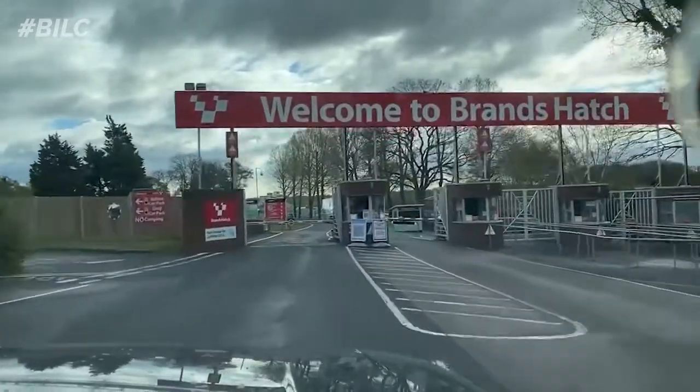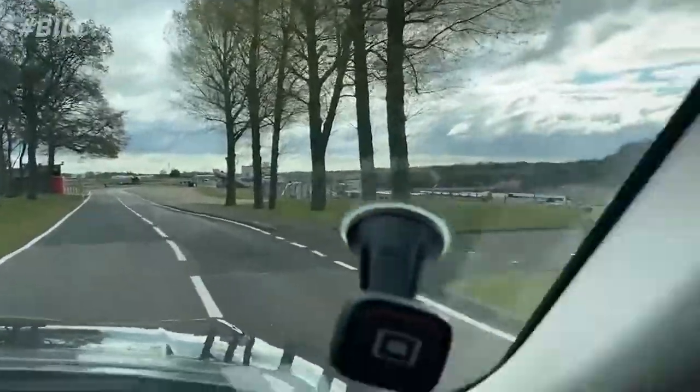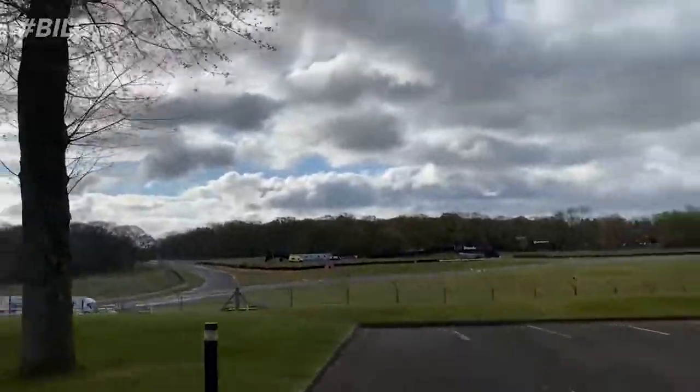But to be honest, I'm just excited to get down to Brands. I'm just super excited to get on track. Got about 40 minutes before I need to be there, so I'm well early, but I'm too excited, so I'm just going to get down there anyway. Whoop whoop, Brands Hatch. Whoa, this looks awesome. There it is! There's the circuit!